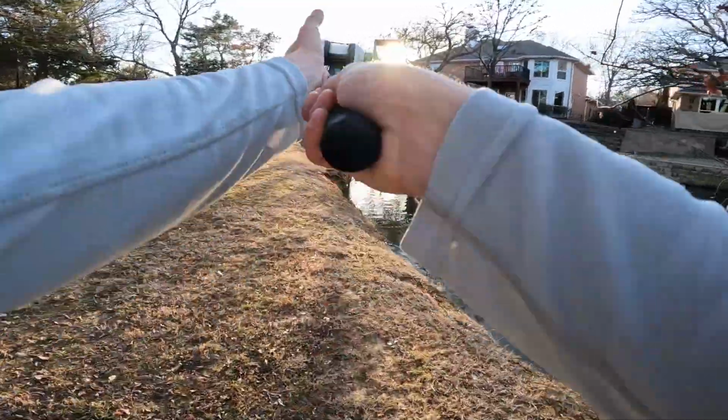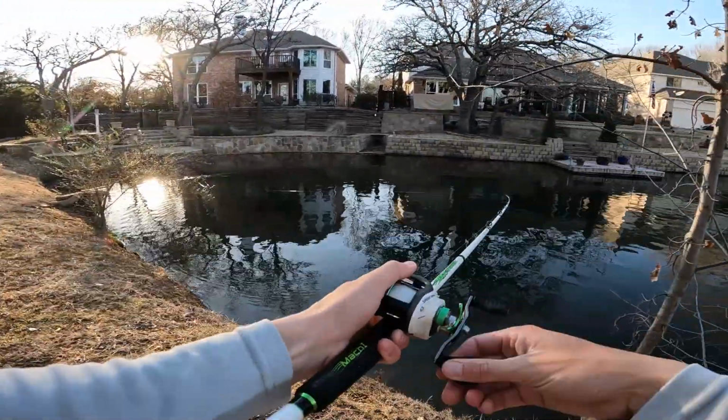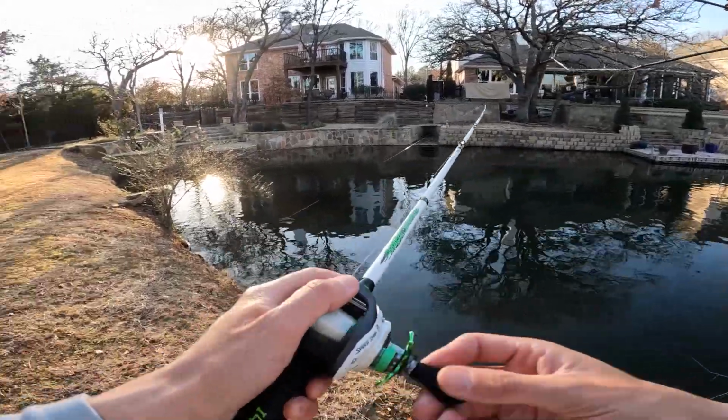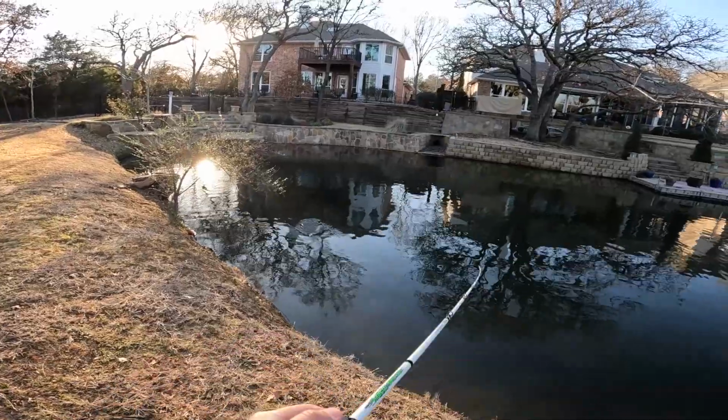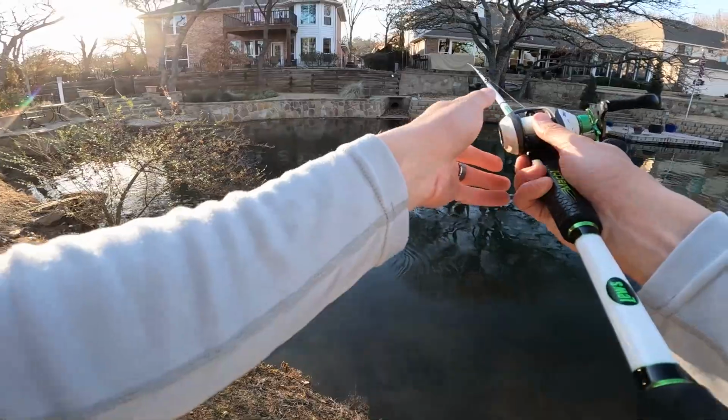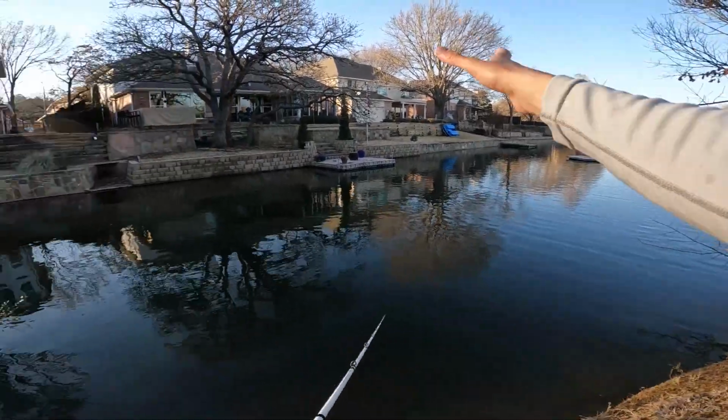Man, I'm pumped. I can't tell you guys how pumped I am to catch one on the Hybrid Hunter. That's so awesome. After how cold it's been and then a few days of warmth, we got one to commit up shallow.